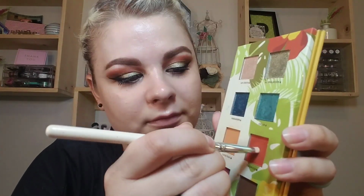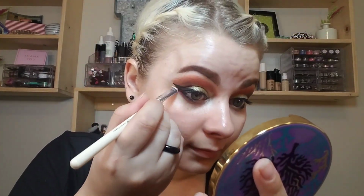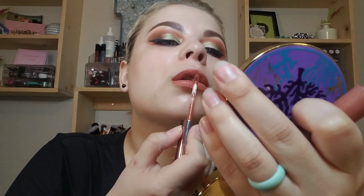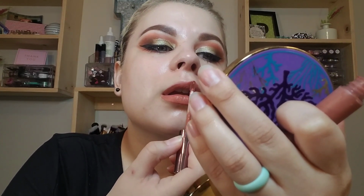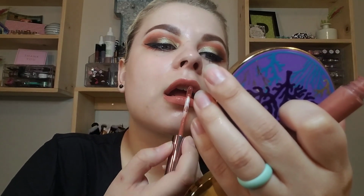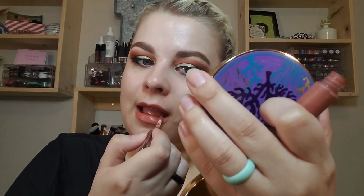But then we're going back in with Tropico and we're putting that on the lower lash line. And then I'm going in with the Girlactik Lip Paint in Posh. I like these shades. I have a lot of these shades. BoxyCharm likes to send me this exact shade from other brands. I feel like they're the exact same shade. They're so close. That's just my personal opinion on that.